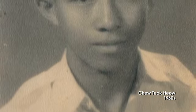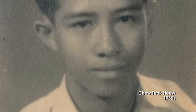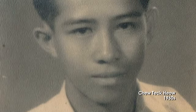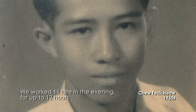71-year-old Mr. Chiu Tek Hiao worked in Jurong during the early years. He recalls his time as a technician in a woodworking factory in 1963.